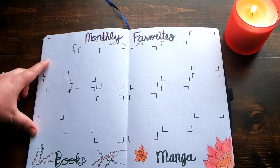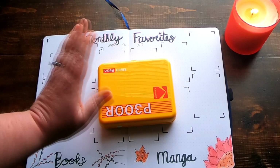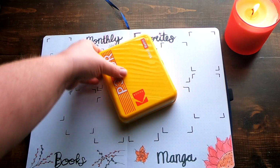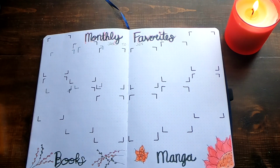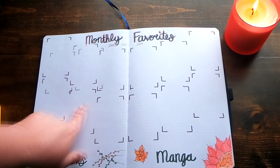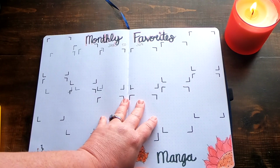So I got a new Kodak camera to print out images from my phone. This just links right up to my phone to print them. And I really like the size of them. So I measured out the book size and made little spots so that they have somewhere to live. And so I'm really excited about that.